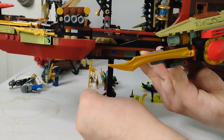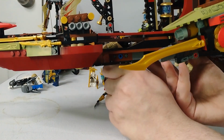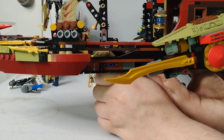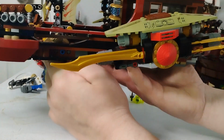As for playability, this does have a handle. This is something no other Destiny's Bounty has done. You have a handle, you can hold it by that handle. It's pretty sturdy, it's not going anywhere. It's a very nice inclusion, and I wish more ships like this would have that feature.